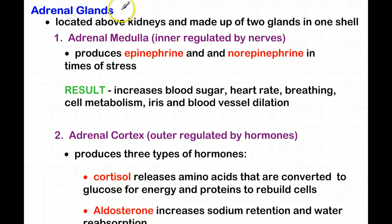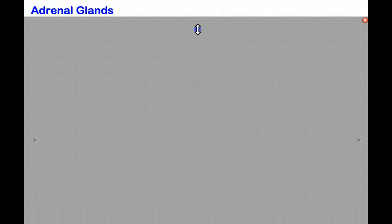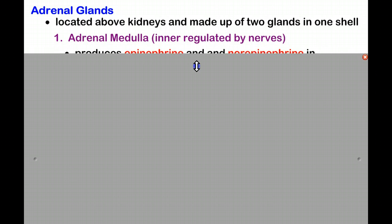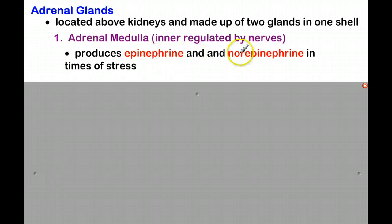Okay, so another main gland in our body, let's just cover some of this stuff up so it's not too overwhelming. Our adrenal glands are the second main glands in our body. Located above the kidney, they sit on top of the kidneys, and they're made up of two glands in one shell. There's the adrenal medulla, which is regulated by nerves, and it produces these two hormones.